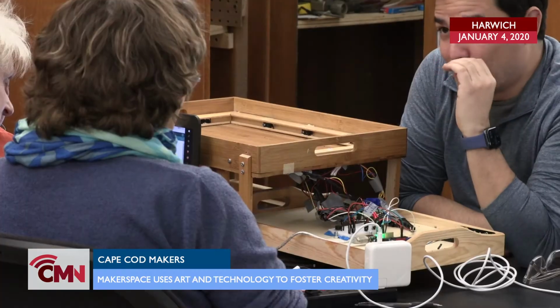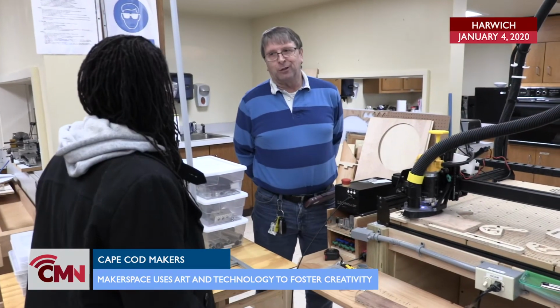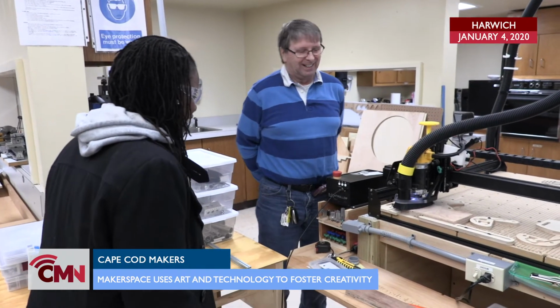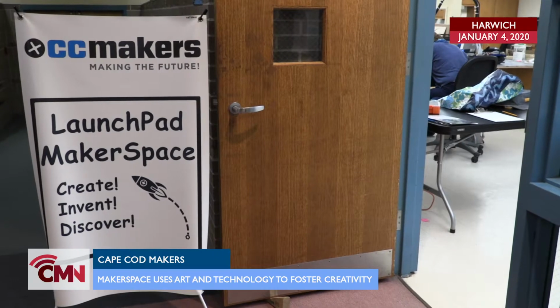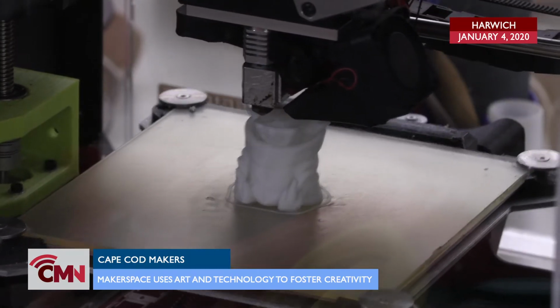The Makerspace is like a community workshop, so it's like a club. Everybody pools their resources together. We use that to purchase tools and rent this room, and we have set hours where people can come in and use the space, if you're a member. And then we also advertise public hours too. So if you want to come in and check out 3D printing or you need help with a project, you can come here as well.